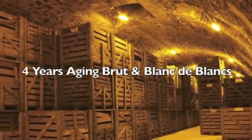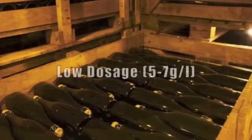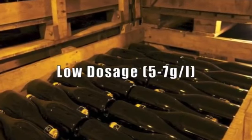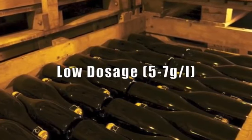And long aging on the yeast develops flavor. And finally, a low dosage. Dosage levels 2 times the Rothschild amount act as a sort of makeup, allowing a champagne to get to the market sooner.